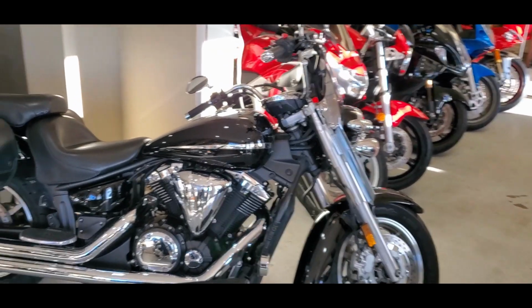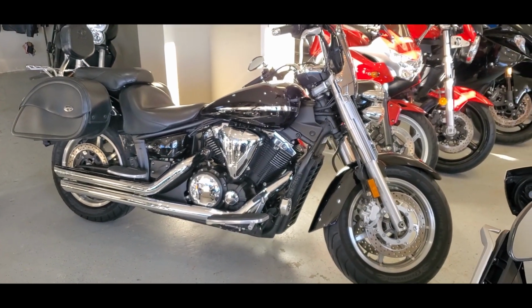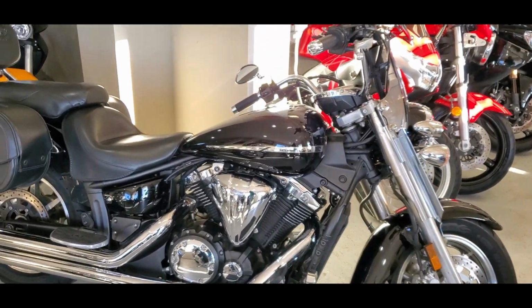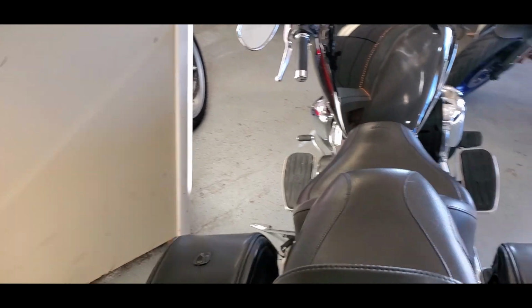And so that when you put that in your garage and you open it up, you smile, you want to go for a ride. That's really what it's all about. That is what it is all about.